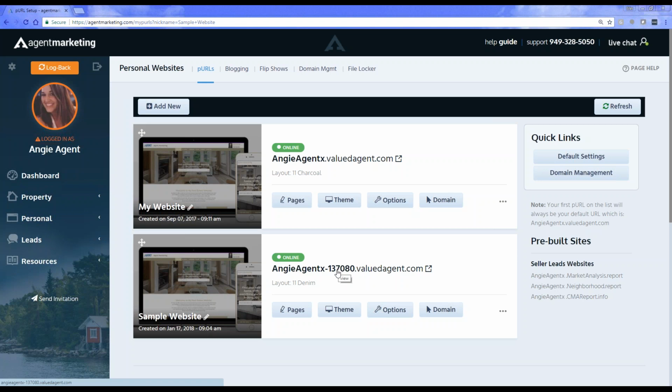And if you have one purchased already that you're not using for a website, you can point it over to the website within Agent Marketing. You'd click here on domain, and that gives you an option to put in the domain that you have. You can hook it up to your website within Agent Marketing. You can also purchase domains within Agent Marketing too. So if you don't have a domain yet and you want to purchase one, you can also click here on domains and purchase it that way too.